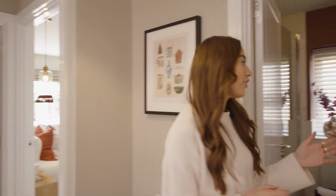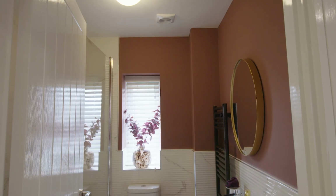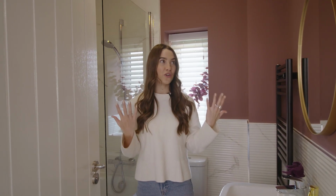And finally, we've got the family bathroom, which I mentioned earlier, and this has a bath and a shower, so you've got the choice of both. And as you can see, this has been designed with contrasting paint and tiles, which I think works really, really well in this room. But similar to the kitchen, you can choose from a range of options and upgrades to ensure that this space exactly suits your style.